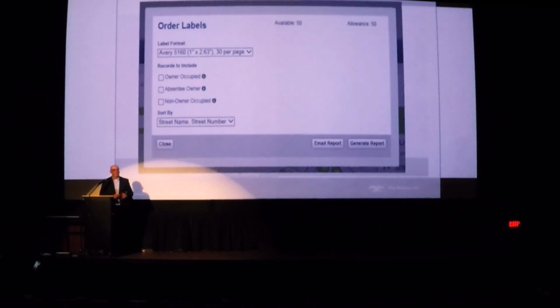You can do owner-occupied, non-owner-occupied. I got it that time. And again, you can email the report, generate the report. They have popular, 5160. They have different label sizes in there. It's an incredible resource. If you're not using it, those people who didn't raise their hands, you start downloading it now.